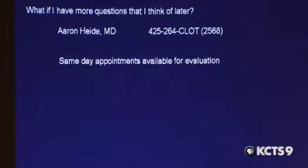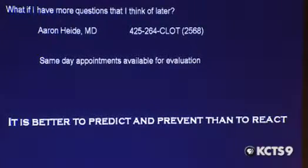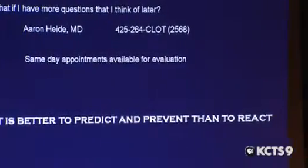And there's my number, which you can get anytime. And then my mantra is better to predict and prevent than to react. I can react really well. I mean, everybody knows me. I can react really well. But I like to prevent, and I like to predict. And so that's my expertise. And so here's who's trained me right here. And she's showing me how to read an image right here.